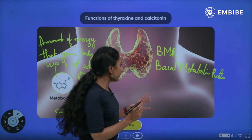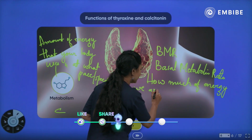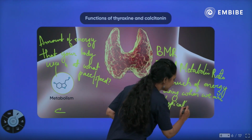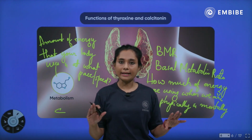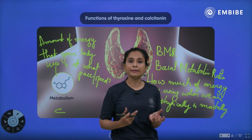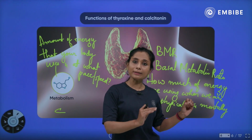What is it exactly? How many calories of energy, or how much energy, we are using when we are idle, physically and mentally. What does it mean? I am not doing any work, I am idle, I am not even thinking, I am sleeping. See, even though I am asleep, my heart is pumping blood, my kidneys are filtering blood, my brain is working. So, idle doesn't mean that your body is not doing any chores. Your body is doing its normal functioning, but you are not doing any physical work.